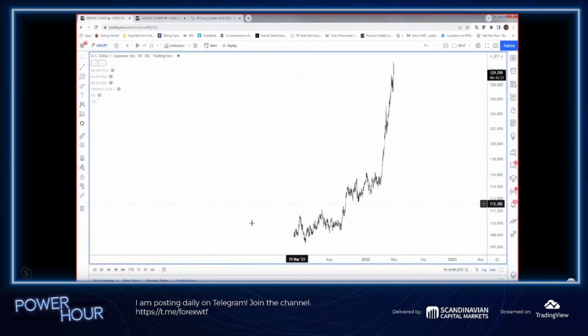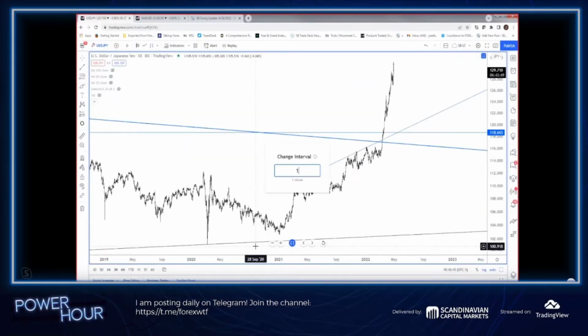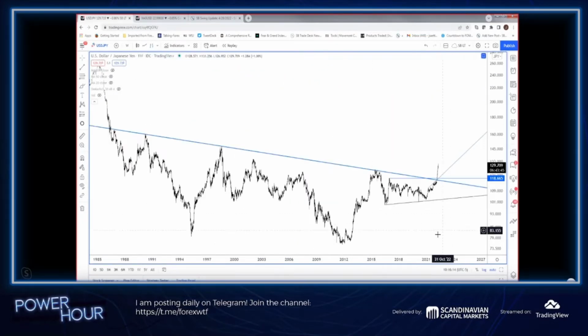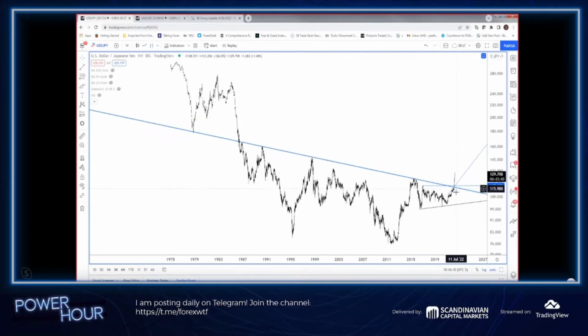Right, dollar yen. So we talked about dollar yen weeks and weeks ago. We broke this massive trend line. The implication, clearly bullish. I did not think we were going to go this high this quickly.